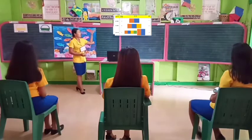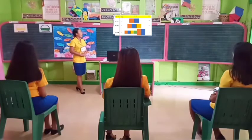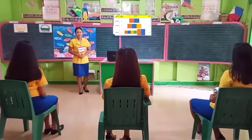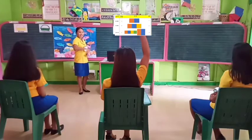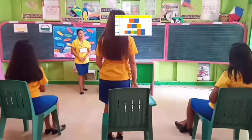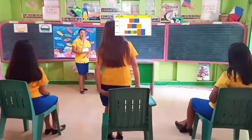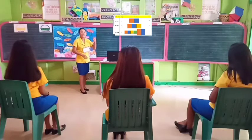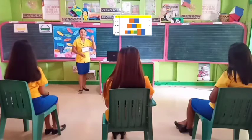Looking again at our chart, what are the numbers with more than 2 factors? Anyone? Yes, Desiree. The numbers with more than 2 factors are 4, 6, 8, 9, and 10. Very good. The numbers with more than 2 factors are 4, 6, 8, 9, and 10.